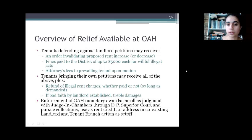If you think you're going to win or you know that you're going to get something in favor of the tenant, that can give you a lot of bargaining power in terms of coming to a negotiation with the landlord.